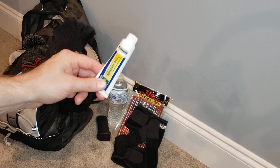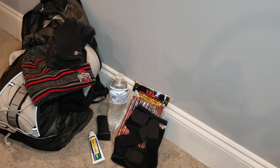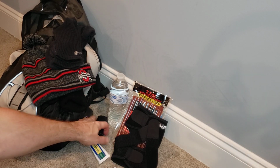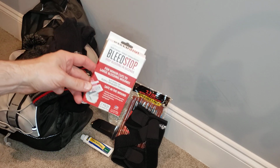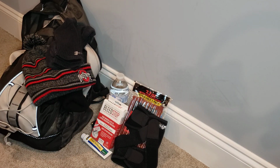Just some antibiotics, and I pulled this out as a reminder for medical stuff, and I'll see what else I've got in here too. Bleed stop, sometimes it's just smart to have one of these, or a tourniquet, which I do have somewhere.